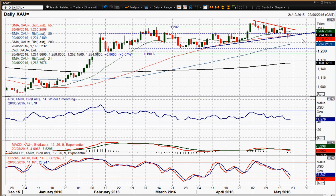So you wouldn't necessarily want to see a 2-day closing break of that, because you saw a very slight closing break of that on this day here on the 22nd of April before a rally back above it. So you wouldn't want to see a couple of days closing break of that level. So not only have you got that uptrend, you've got the 55-day moving average as well.